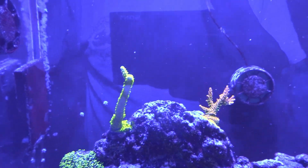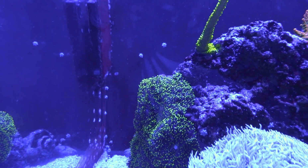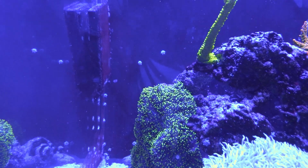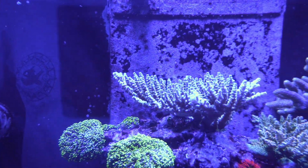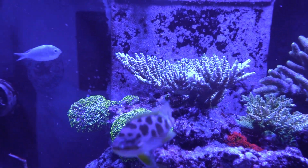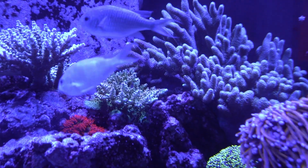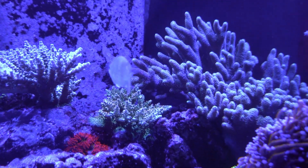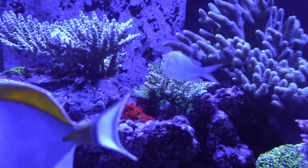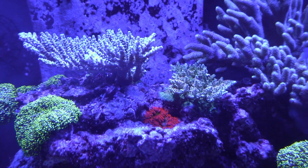Green slimer's growing, creamsicle back there. Hairy tip mushrooms, I need to get rid of some. I got rid of one that was underneath this no-namer acropora here, but I still need to do some more. The pistachio acropora there is still growing, which is great. Slow grower, but that's fine with me. These guys keep photobombing. The rock flower in there seems to be content.